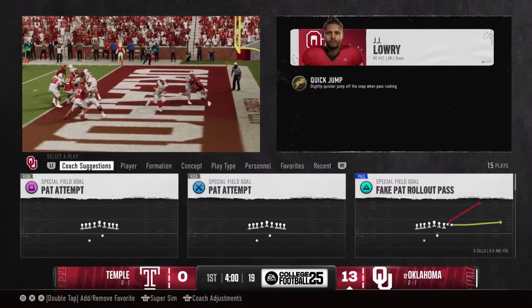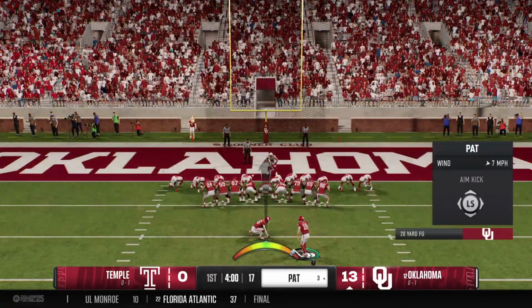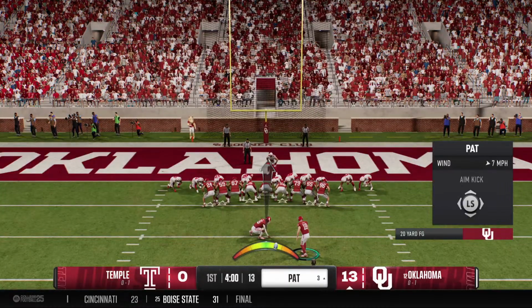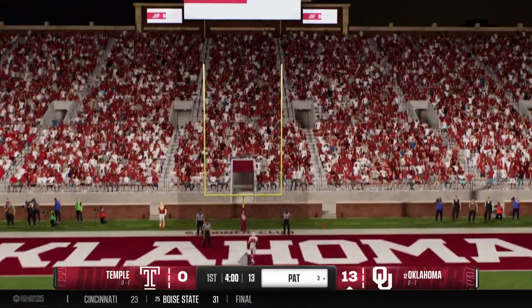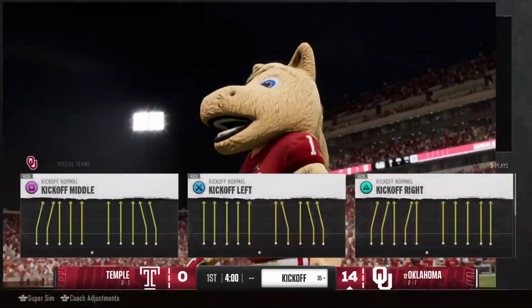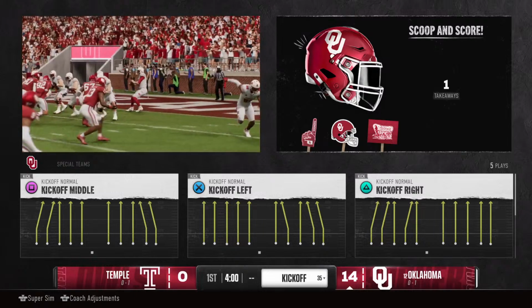And the defense comes with the blitz. Nice job getting to the quarterback. And don't just get there, try to strip that football out. They get the QB to the ground. The ball's out. They scoop it up, take it all the way back to the house for 6. And the extra point pushes the lead to 14.